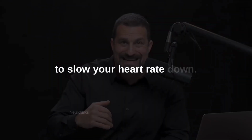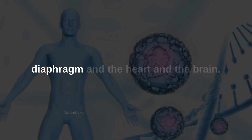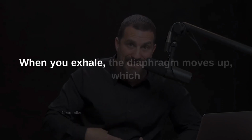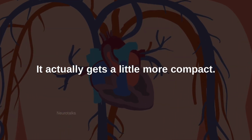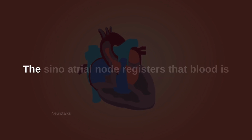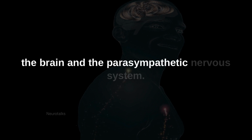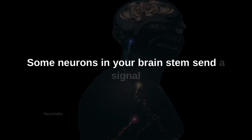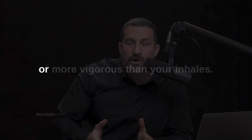If you want to slow your heart rate down, so a stress response hits and you want to slow your heart rate down, what you want to do is, again, capitalize on this relationship between the body, meaning the diaphragm and the heart, and the brain. Here's how it works. When you exhale, the diaphragm moves up, which makes the heart a little bit smaller. It actually gets a little more compact. Blood flows more quickly through that compact space, sort of like a pipe getting smaller. The sinoatrial node registers that blood is going more quickly, sends a signal up to the brain, and the parasympathetic nervous system, some neurons in your brainstem, send a signal back to the heart to slow the heart down. So if you want to calm down quickly, you need to make your exhales longer and or more vigorous than your inhales.